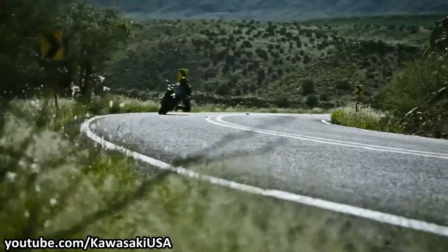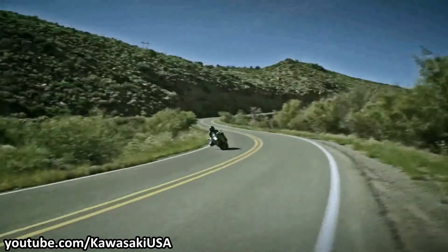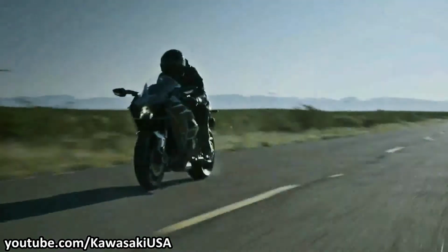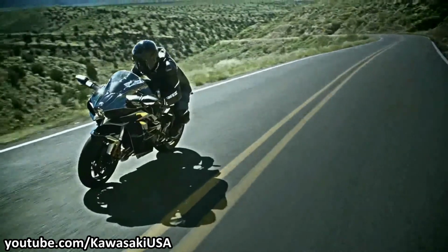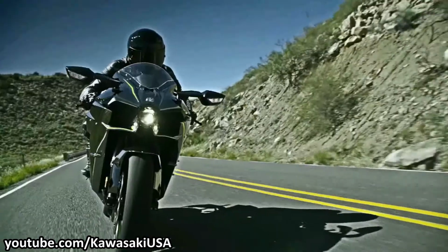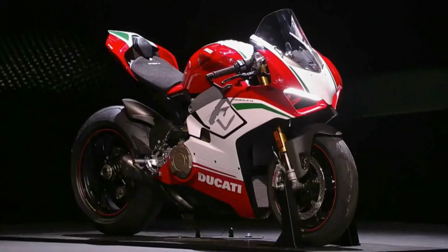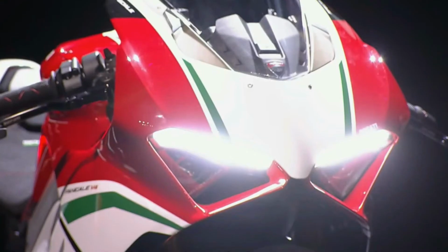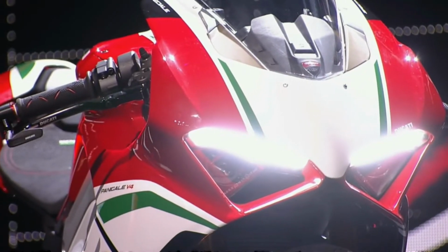When Kawasaki launched the H2 back in 2015, everyone's jaw dropped. It was like nothing we have ever seen before, an all-new 1000cc road legal supercharged motorcycle, and it quickly became the most powerful road legal production motorcycle on the planet. But last year, the H2 lost that title to the stunning Panigale V4, which made a humongous 214 brake horsepower.